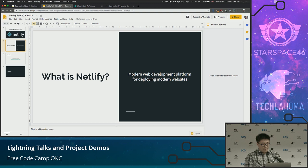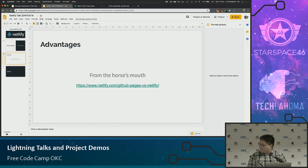So what is Netlify? I like to call it a modern web development platform. It lets you easily deploy any sort of front-end website, be it just plain HTML, CSS, could be Angular, React, Vue. It could also be a static site generator like Jekyll, Hugo, Gatsby, anything that you can just build and serve as a static website.